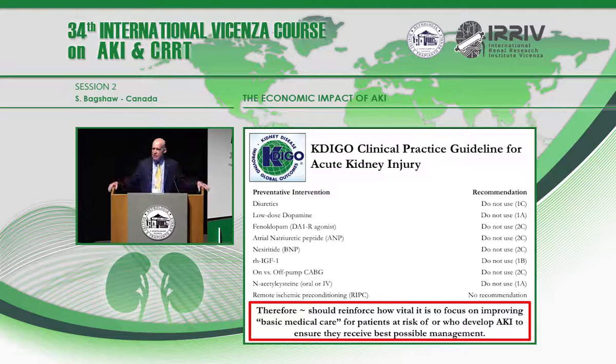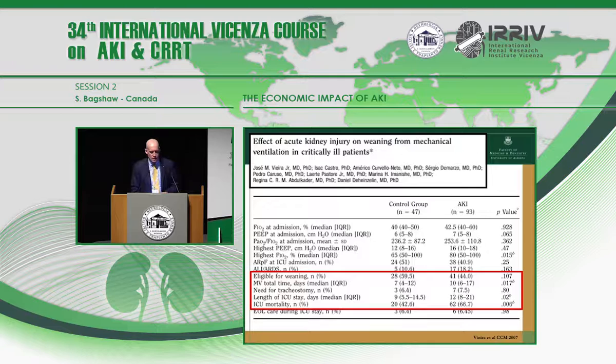So what are we left with? If there's nothing that we can squirt, per se, into patients that is going to prevent AKI or reduce the burden of AKI, the bottom line is I think this should reinforce how vital it is to focus on improving the basic medical care for patients at risk of or who develop acute kidney injury, to ensure they receive the best possible management. And I think this probably really reaffirms some of the conclusions of what Ravi Mehta made this morning in his opening address. Again, reinforcing basic medical care, focused towards avoidable harm.